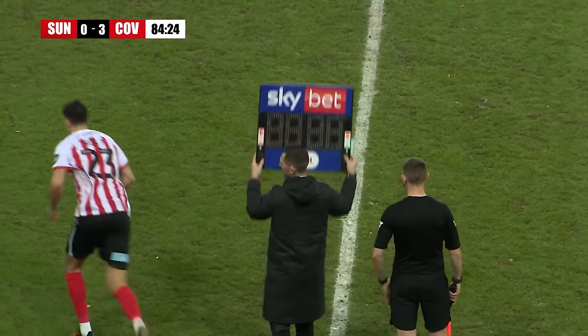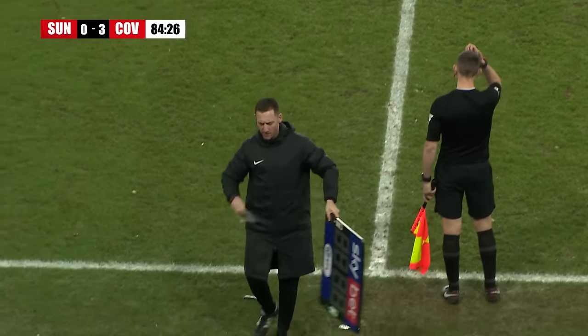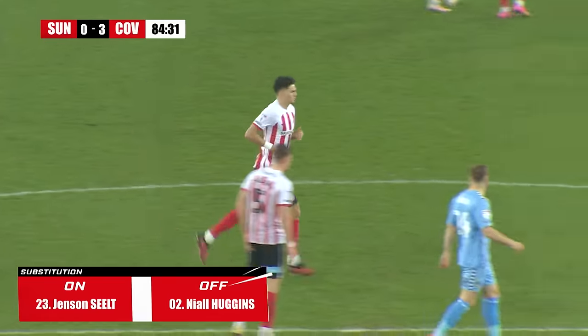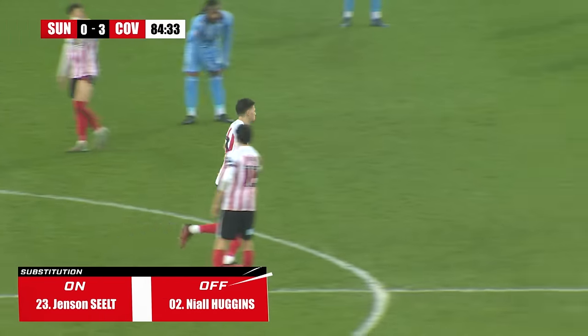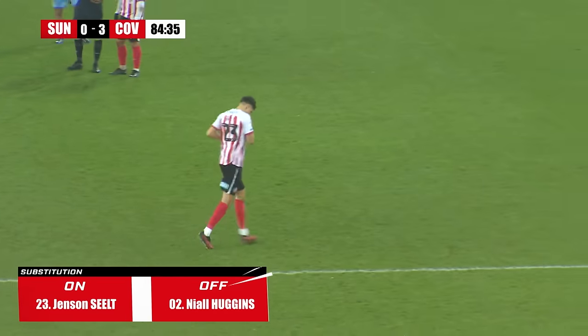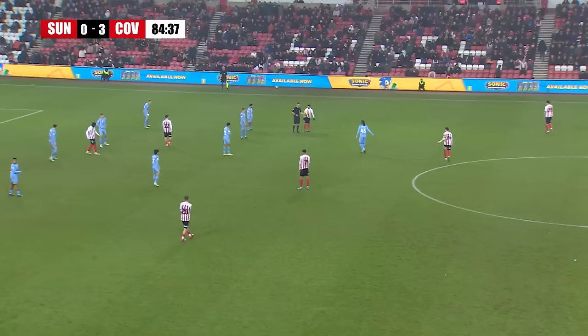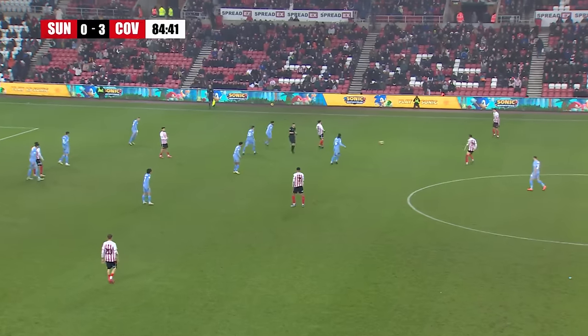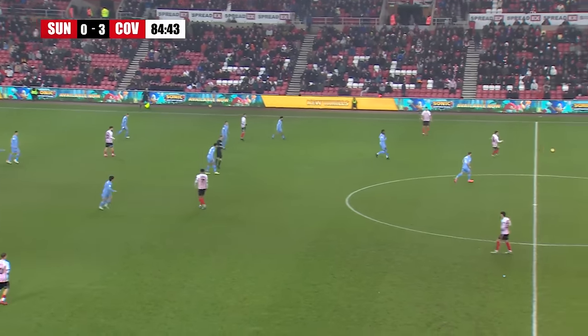Now I make that Coventry's fifth substitution, unless the concussion one you're thinking. Ben Sheep may have been replaced as a concussion substitution. Yeah, and just as we said before the game as well, lads coming back out of the treatment room, and all of a sudden Alex Pritchard not in the squad today, and then Niall looks like he could be out now for a while.